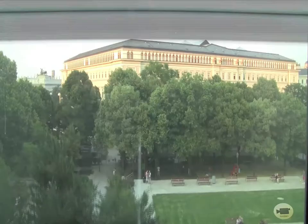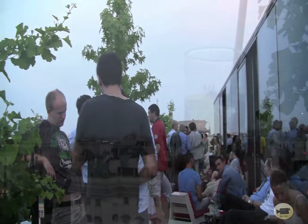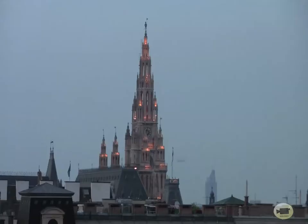The Roof Terrace Bar at the 25hours Hotel is open to the public, so you can enjoy the best views of Vienna while having a gin and tonic. You can see the Parliament, Museum Quarter, Natural History Museum and the Council Building, besides Vienna at night.